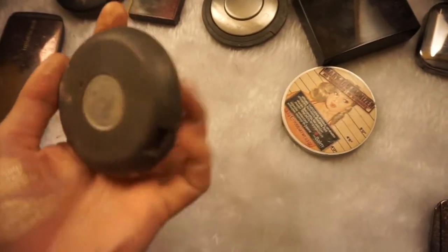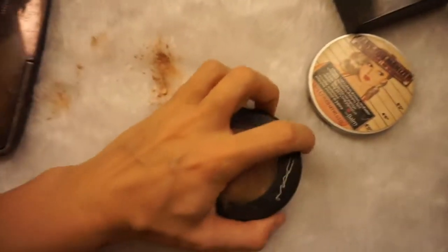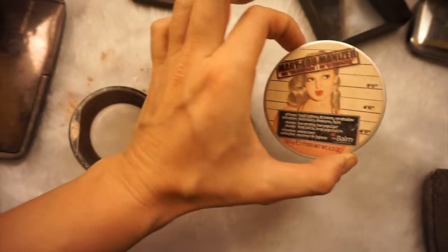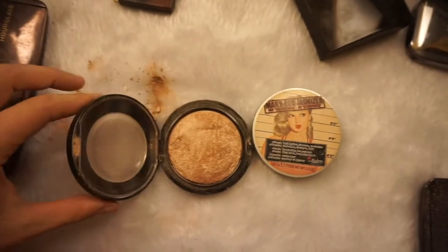I have Champagne Pop and Pearl, the white one. Those I'm keeping. My MAC. This is Soft and Gentle. This is sort of like a pink pearlescent champagne. It's very pretty, but I don't wear it enough. It's very similar to this one, which I'm probably gonna keep, which is the Mary Luminizer by The Balm. It's pretty, again, very similar to the ones I already have. It's this right here. Somebody else will enjoy it. Giving that away.